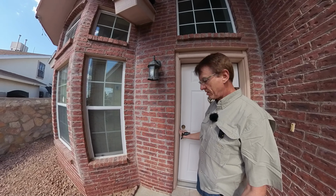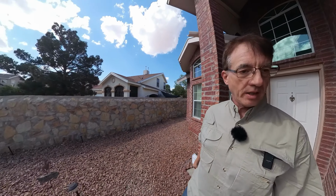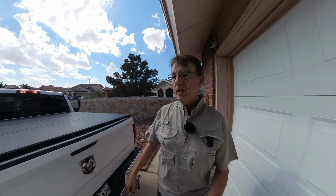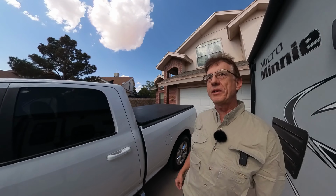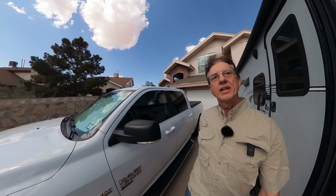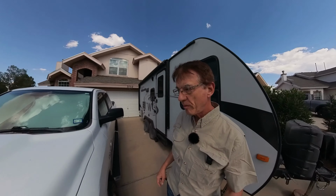Delta is already in the truck. Today we're going to Fort Bliss. There is the 3rd annual Culture Fest. That's all we're going to see. Hopefully the weather holds up because it looks like it's going to rain. There are some rain clouds, so we will see.